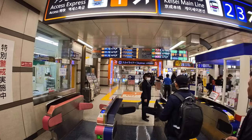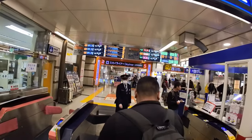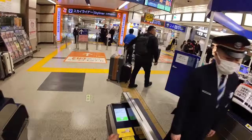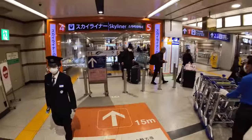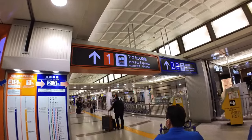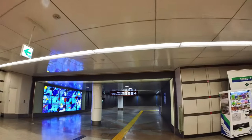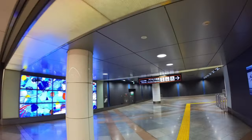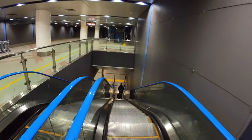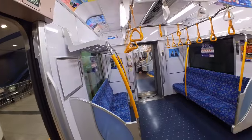Just waiting for this guy to go. That's only 8 IC cards. And we're just going to go through here. Careful. So Access Express is here. Nearly went down the wrong one. All right, here we are. Access Express is this way, so we just want to make sure we're going to get the train going the right way. Okay, here we go. I think this has actually got a while before it gets going, so I'm just going to relax here on the train.